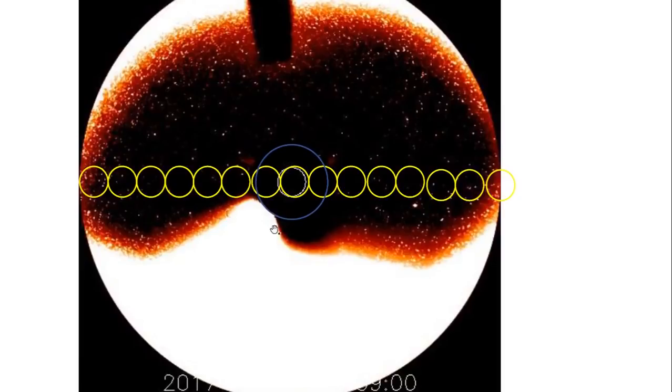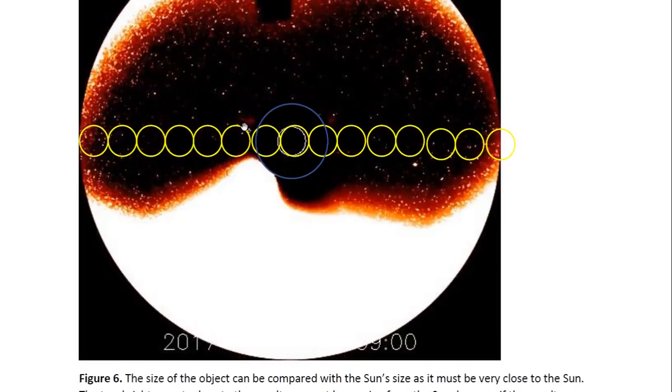Now, this would be the size of the occulter. As you can see, this would be covering just this edge here of the object, so we can see where the occulter's edge is supposed to be. So I drew the circle in the size of the occulter. And then we can see that these red light emissions, these bright spots here, cannot be coming from the sun.